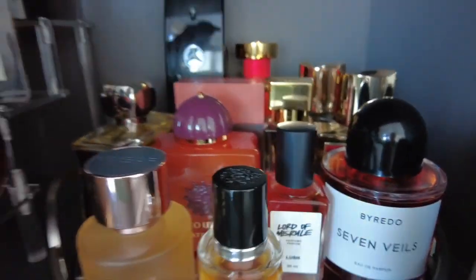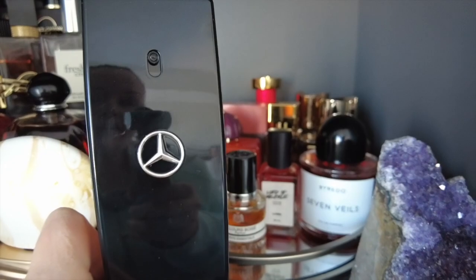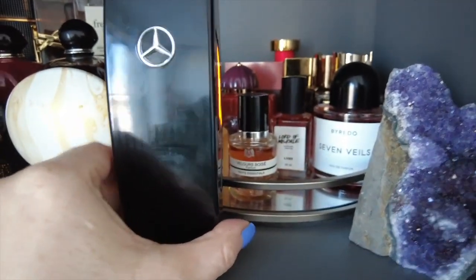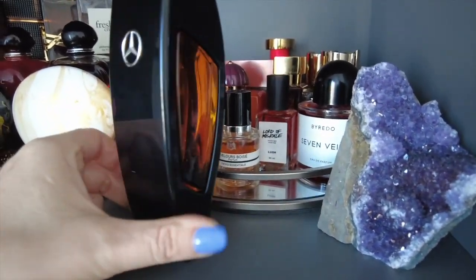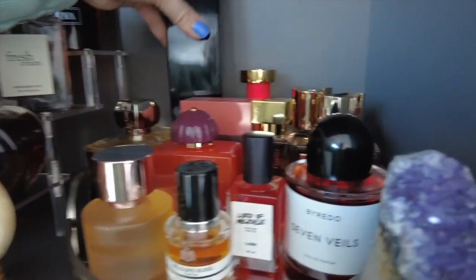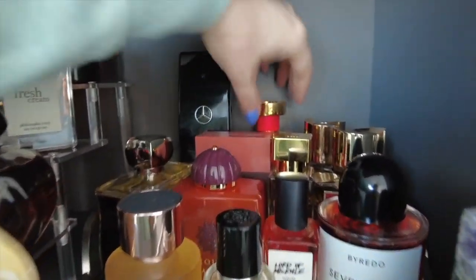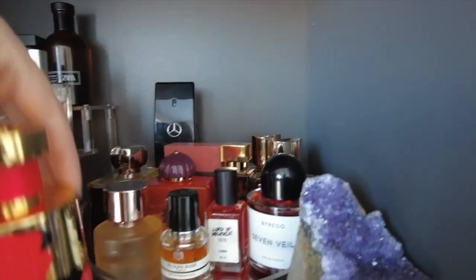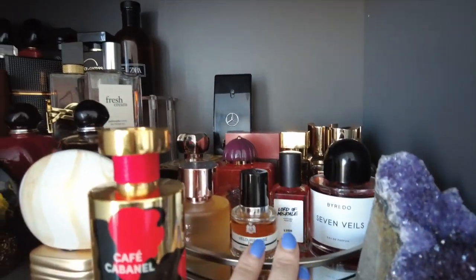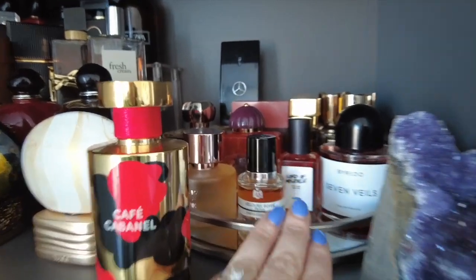So some of the things you guys have probably heard me talk about a lot, but we have this one from Mercedes. This one here is Mercedes Club Black. This is a very inexpensive men's fragrance, and I got this on fragrancebuy.ca for under $60, which is great because that can be very pricey. And then, as you guys could probably see, a lot of my Cécile Zarokian fragrances are back here. This is where I kind of keep my spicy, gourmand, reach for quite often fragrances.